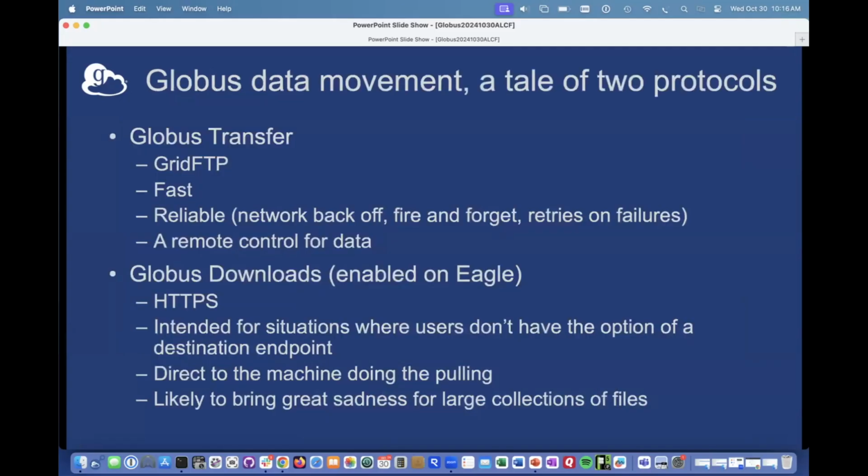Okay, just kind of talking about those two protocols. Globus Transfer uses GridFTP, a very fast protocol, very reliable. I talked about how it backs off on network failures. I view it as a remote control for your data, right? You can sit there in the web browser at home and transfer data between your university and the ALCF. We do have the ability to do HTTPS downloads as well. I'll show that it's actually enabled on Eagle, and I'll show you the difference between those two types of transfer. But that's HTTPS, so if the connection glitches, game over, and it's likely to bring great sadness for very large files.